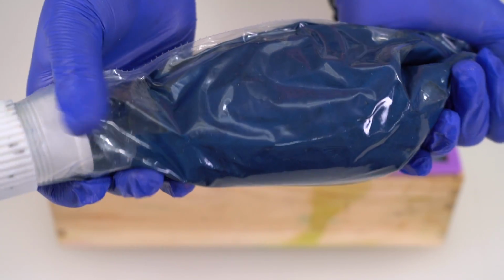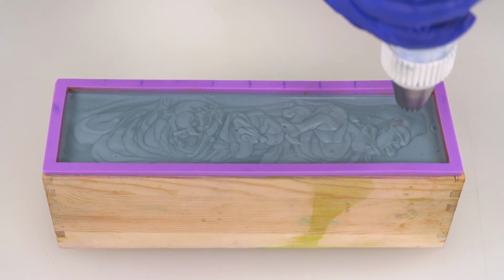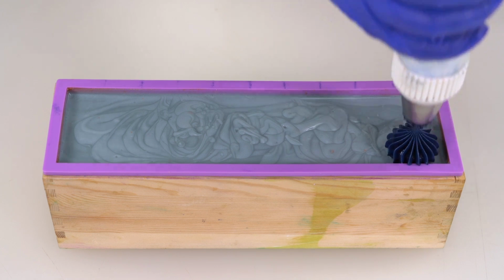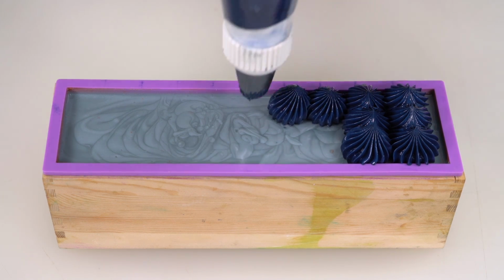My soap frosting is ready to go. Look at that navy blue. It's so shimmery and yet so matte. I don't know how exactly that's working. If you look at it from a certain angle, it's shimmery, and then it has absolutely no shimmer if you look at it a different way. It's an anomaly. It is an anomaly.